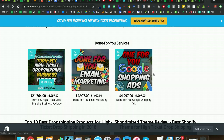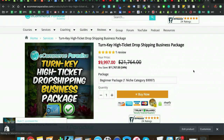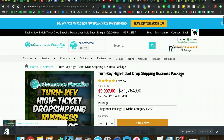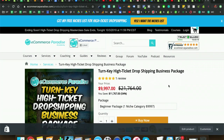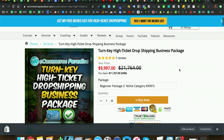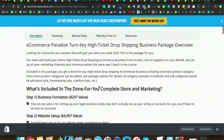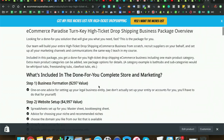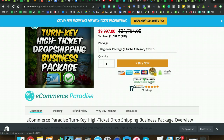This is a product page on my agency website for my service called the Turnkey High-Ticket Dropshipping Business Package. And here's what the TrustGuard looks like right below the Buy Now button. So on your high-ticket dropshipping store, you can make it look the same. All right, and just if you're curious, this is actually using Shopify, and this is the Shoptimized theme, which I highly recommend. You can see my review for the Shoptimized theme and Shopify review there. Makes it really easy to start and scale e-commerce businesses. That's what I actually teach how to do in my high-ticket dropshipping masterclass. So that's about it. That's what TrustGuard looks like on the front end.